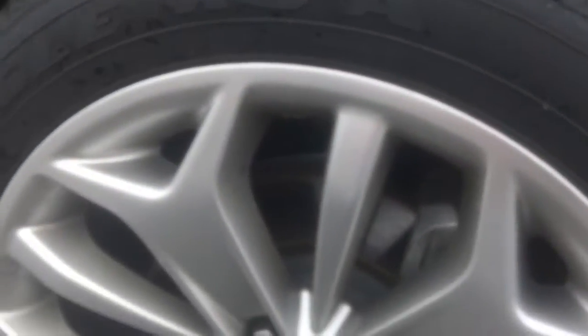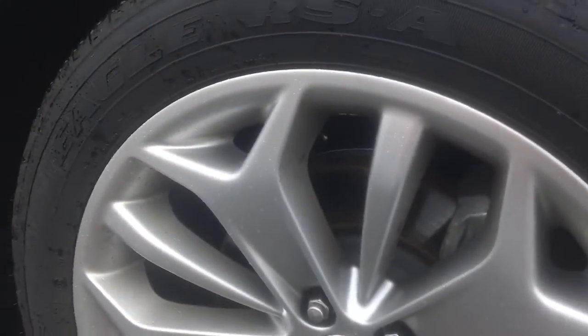Whoever drove this was probably not a woman. I hope you don't mind the gender-specific comment there. A little joke, of course.